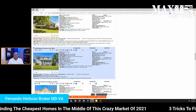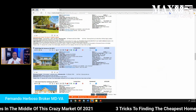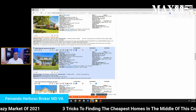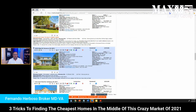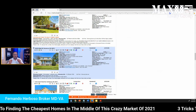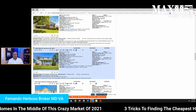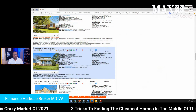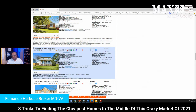For Montgomery County, we have 209 properties. If you go to PG County, you're going to find about the same amount of properties, more than likely. Same thing with Frederick, same thing in Virginia, Loudoun County, same thing in Washington, D.C. The only thing you need to do is ask your realtor. If you're already working with a realtor, ask: can you check the coming soon properties to see if there's one that matches my needs? I want to have that information. That's number one.